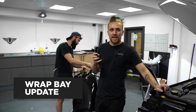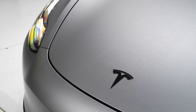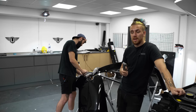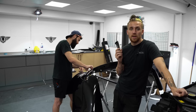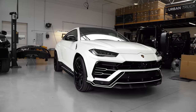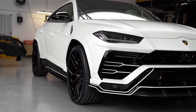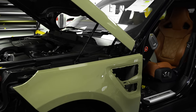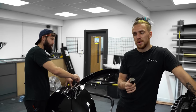Jobs we've had in, I think it was a grey blue Tesla, Model 3, yeah, that went matte metallic grey. We just finished that one. Then we've had a black Urus that went satin pearl white. That one's nearly finished as well now. We've just got to finish the pinstriping on it. And now we're on to this SVR that's going gloss khaki green, yeah, should look good as well.